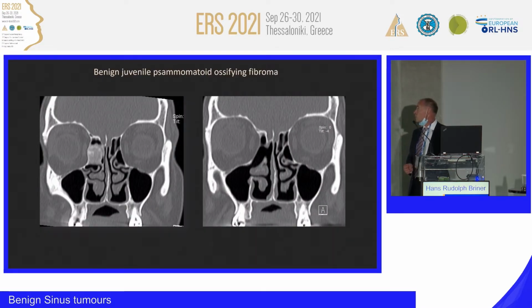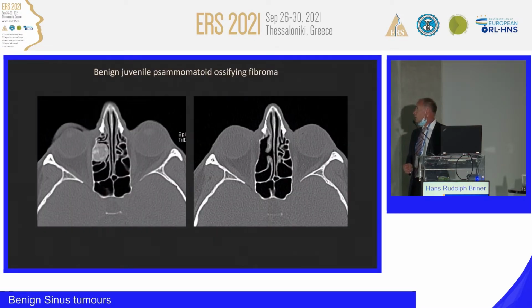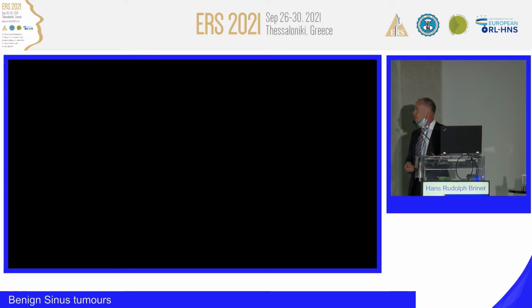These are the post-operative pictures, and you see even a little bit of bone which rebuilt around the lamina papyracea, and this was case number 1. Thank you very much.